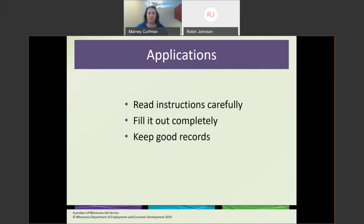Always keep good records. Each employer is likely to require you to create at least a password on their online application system. So write it down, put it in a spreadsheet, however you do it, just keep good records. This is one of the most common and agonizing struggles we see in our career lab when we're open. Remember, the application is just one of the first impressions that you'll leave with the employer.